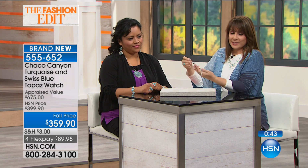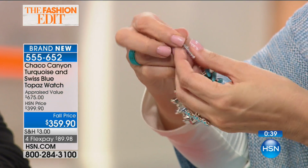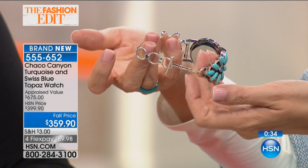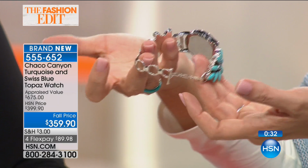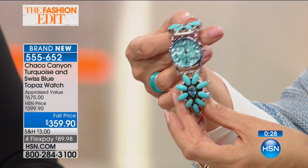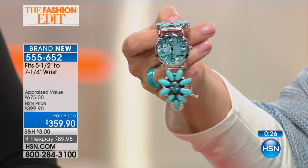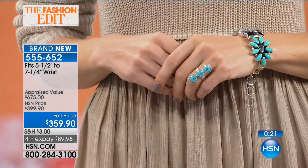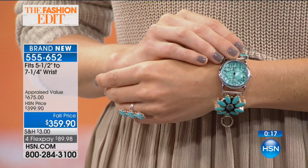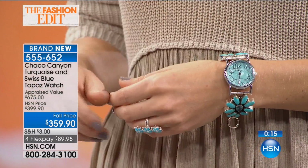So here's the dinky wrist on me, but you could extend it, and that would give you a lot of really nice space on this. There you go. And you talked earlier about maybe even getting an extra extender to it if we wanted to. So you can ask Courtney about that. Yes. Or make your selection. You have 30 days, try it on, decide for yourself. $359, the appraisal on this was $675. So you're combining your timepiece with an incredible sterling silver bracelet in a watch.